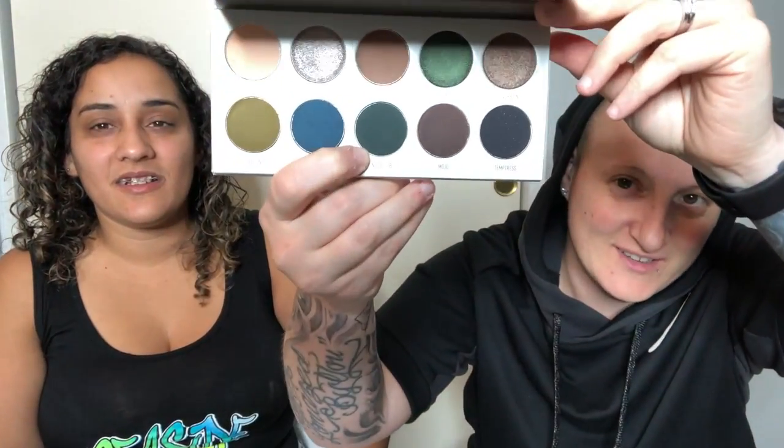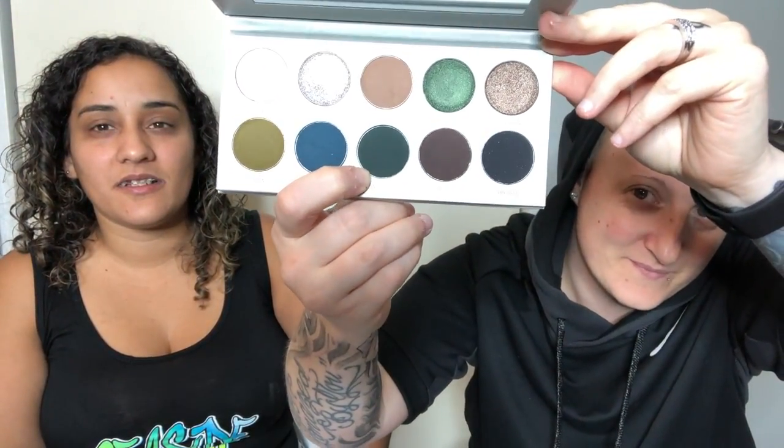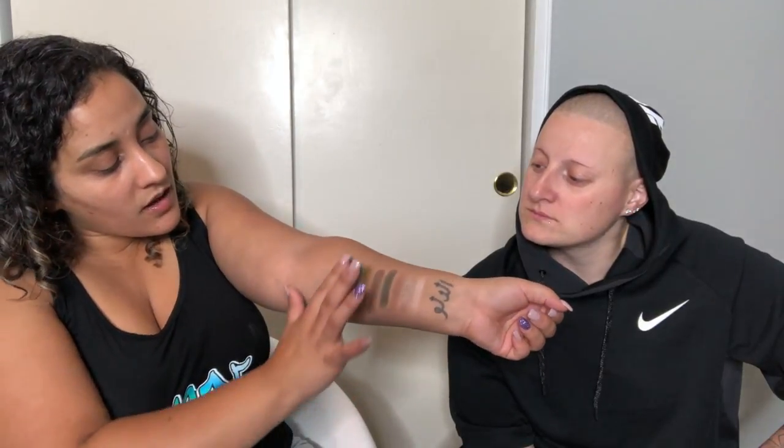The next one is called Inside Job. It's very dark, so you might not get the gist of it. It's not quite a black, though. Actually, maybe it is. No, it's not really a black. Really dark green-blue, it kind of looks like. I wonder if it'll show up differently on my skin here. I still definitely see it as a green blue. Very, very dark though.